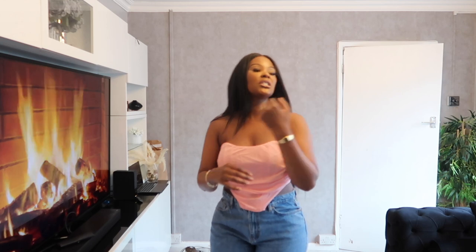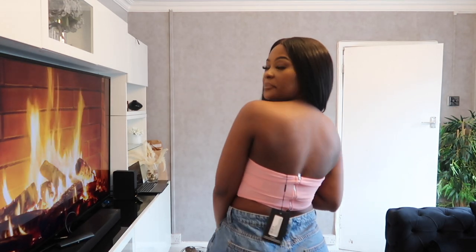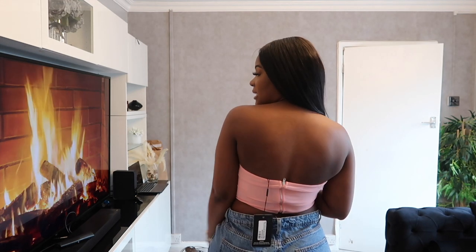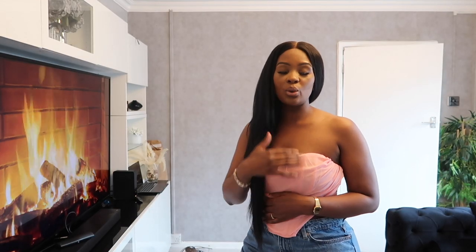There's no stretch to this at all. And this is what the back of it looks like. It looks like this on the back just there, and it's got a back zip just here. I would say there's no stretch to this at all, like 0 out of 3 when it comes to stretch.